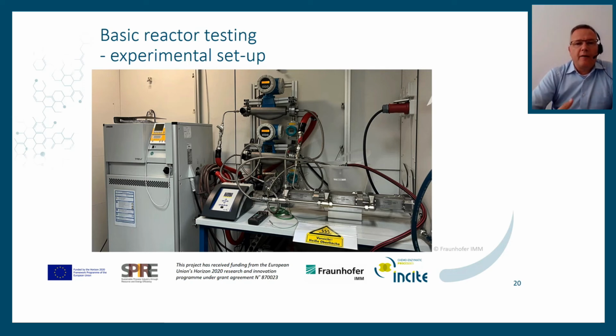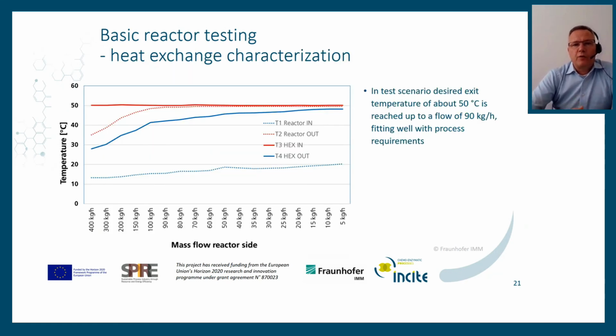And you see, naturally, if you test these devices at several tens of liters per hour throughput, you naturally need also equipment like an effective thermostat and also effective pumps and mass flow meters for the right range. So this is already equipment you need for implementing the flow chemistry processes and make a basic testing. And here I just want to show one exemplary result.